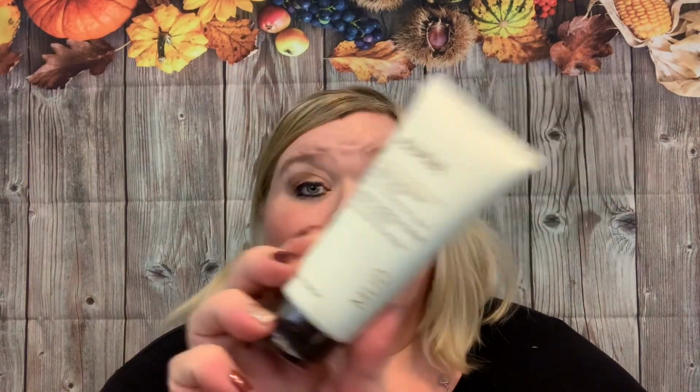Then I got the Ahava Leave On Dead Sea Mud Dermud Intensive Foot Cream. I actually got this for my dad for Christmas because he has really dry feet. Sorry, Dad, I just put all your business out there.